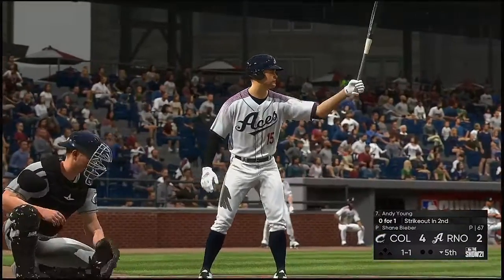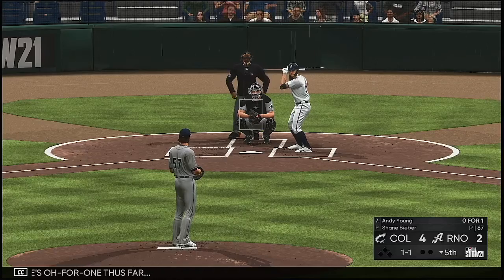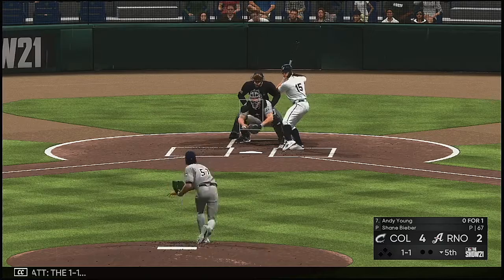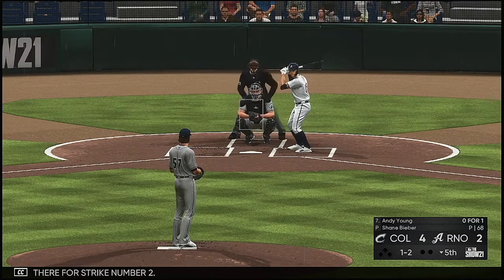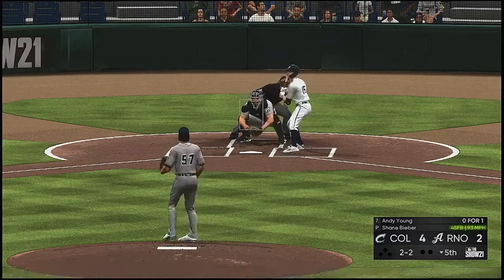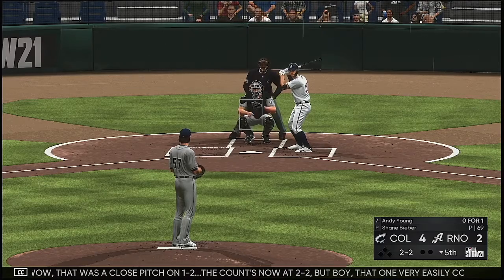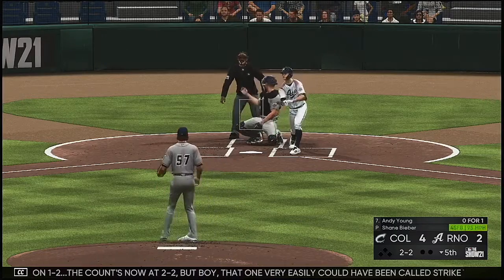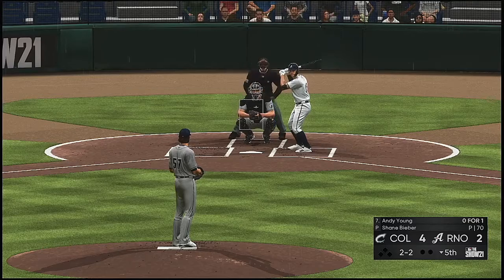Now at the plate, here is Andy Young. He's 0-for-1 thus far. 1-1. He's in there for strike number 2. Ball 2. Wow, that was a pitch on 1-2. The count's now at 2-2, but boy, that one very easily could have been called strike 3. Really close pitch. And he fouls this one off.